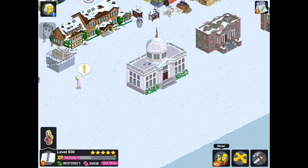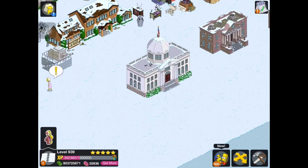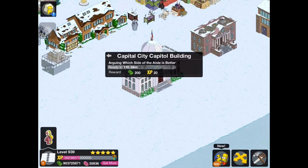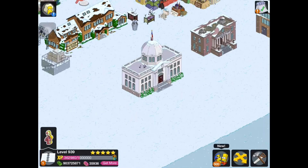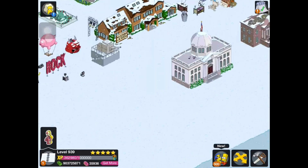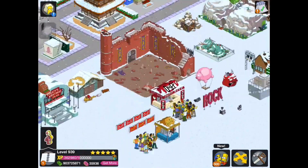Okay. We'll check out the building really quick. We got some pigeons up there on the roof pecking around. The building sound is some men laughing and cash register sound. Arguing which side of the aisle is better is the building task and earns 200 cash and 20 XP every 12 hours. So let's check out Rose Quimby wherever she went.